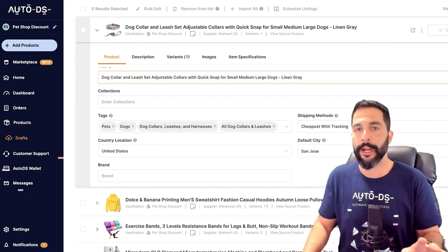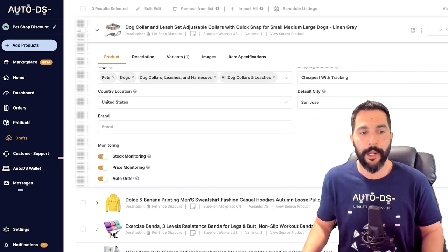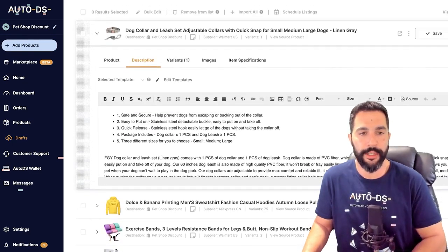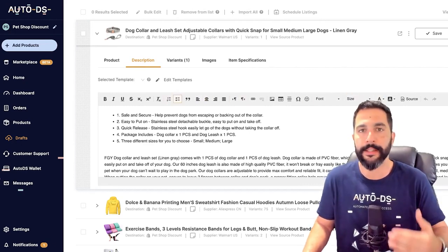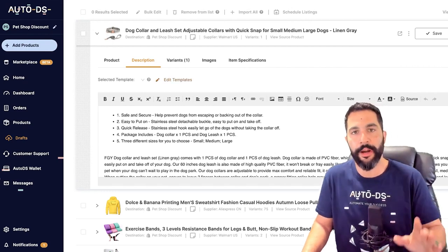So this is going to help you analyze your products, and it's all being automated for you. Okay, then you've got more options. You've got stock monitoring, price monitoring, automatic orders, and the product description, which of course you can completely customize. You can use the rich text editor right here to simply do everything and anything that you want with the product description, including the text format and the sizes and bulleted lists and all of that. And you've also got your templates. I'm going to go over that right after showing you this.